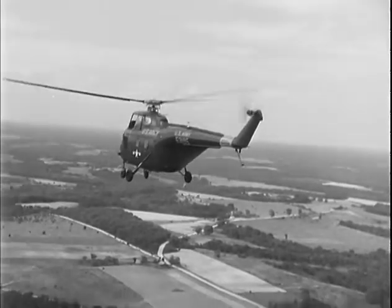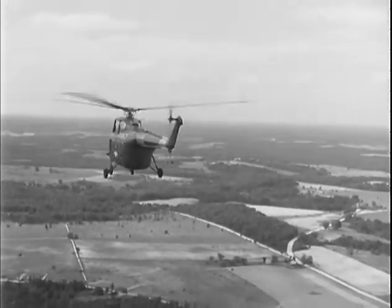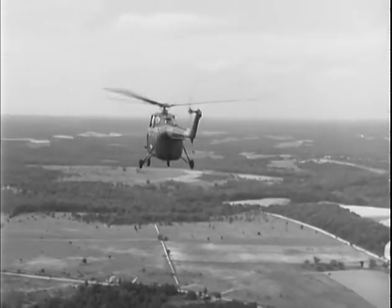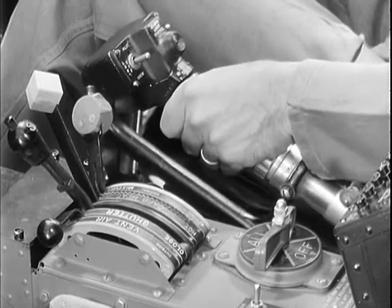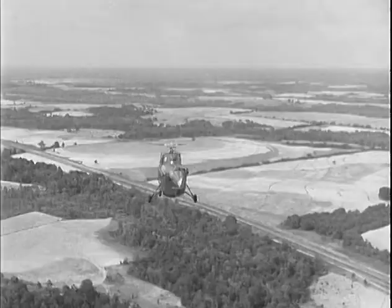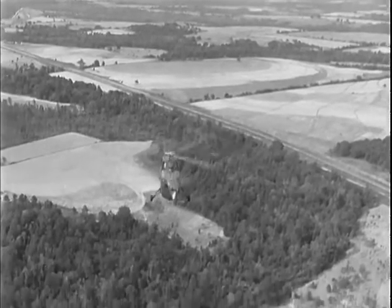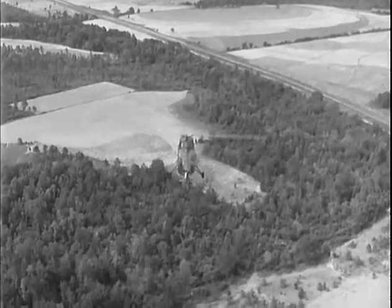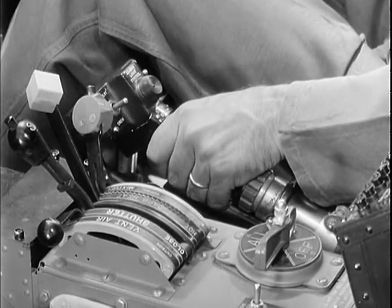When you first practice auto rotations in an H-19, you should make a power recovery. Enter auto rotation at 500 feet at an airspeed of 60 knots. As in other helicopters, start the auto rotation by lowering pitch and reducing throttle. Add a slight amount of throttle to keep the engine running smoothly. If rotor RPM becomes excessive, it may be necessary to add a small amount of pitch.